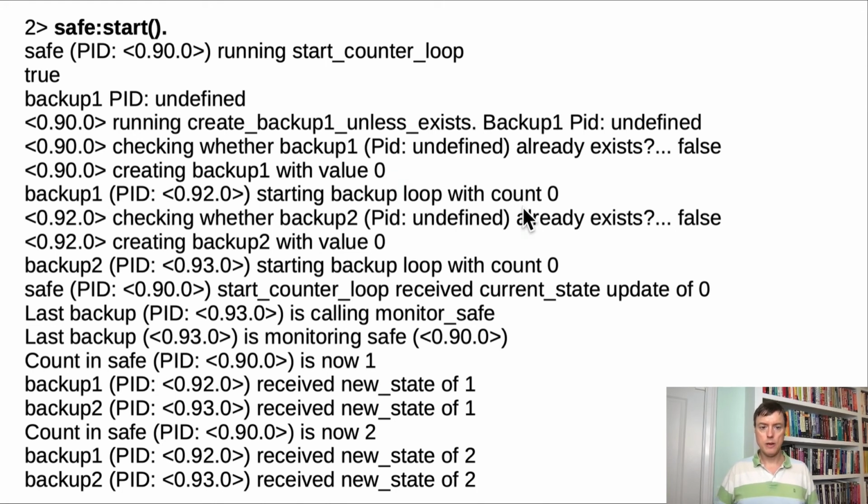Backup 1 starts, but when backup 1 starts, it checks to see whether there's a backup 2, and backup 2 does not yet exist. So backup 1 creates backup 2 and hands it the initial starting value of 0. Backup 2 then starts and goes into its backup loop, and it has a state of 0. Safe now receives the value of 0 as the current state from backup 1.